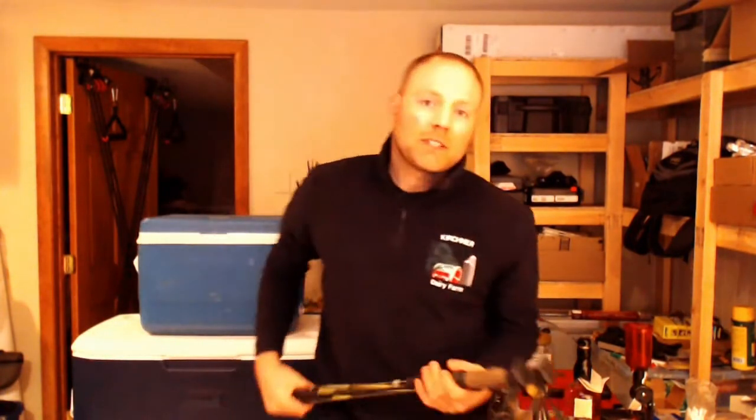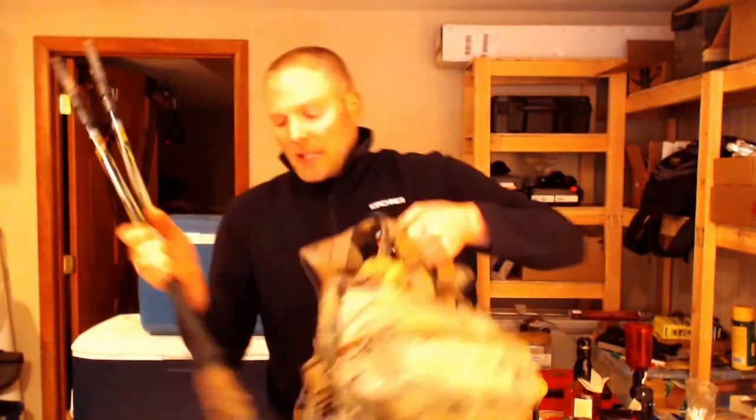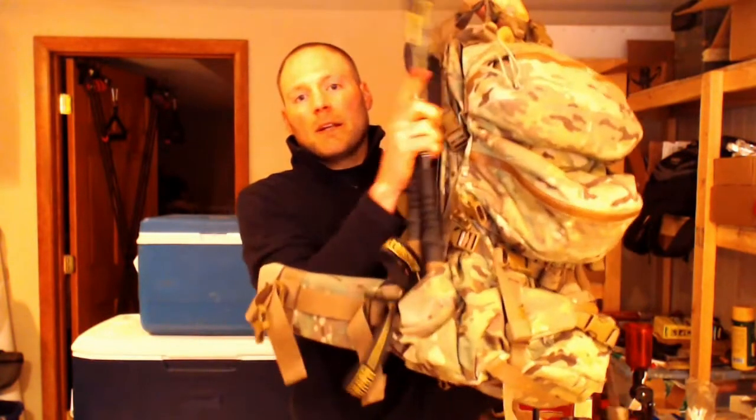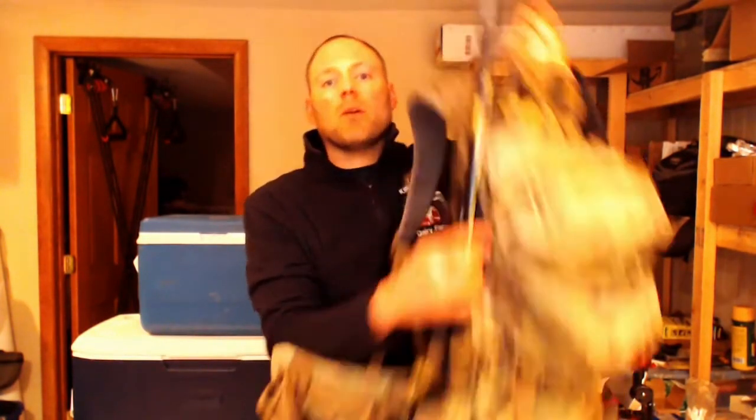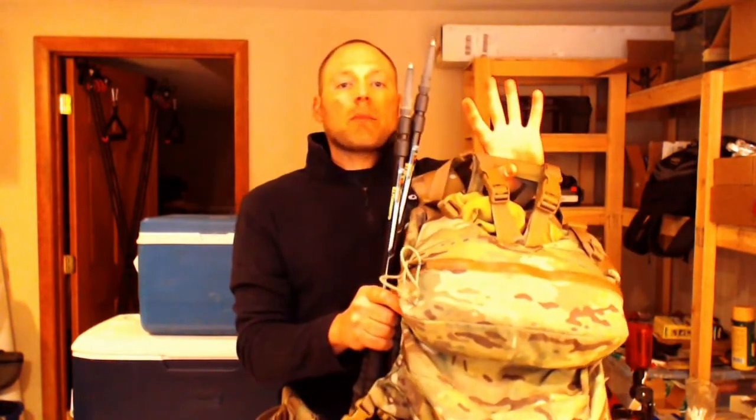I also mentioned in that equipment video, trekking poles. So how I carry these is I carry them in this little pouch on my bag here. They're strapped in like this, and I just carry them like that while I'm hunting. And then when I need them for the pack out, they come out and help me carry that load.